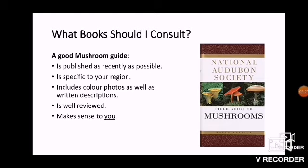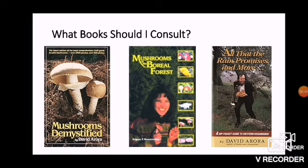The first book that I think is worth looking at is on the right there, the National Audubon Society Field Guide to Mushrooms. It's a popular one. Another two that are considered to be almost like the holy grails of mushrooms for mushroom pickers and mushroom enthusiasts are Mushrooms Demystified and All That the Rain Promises and More by David Arora. Don't let the creepy guy with the trombone scare you away.